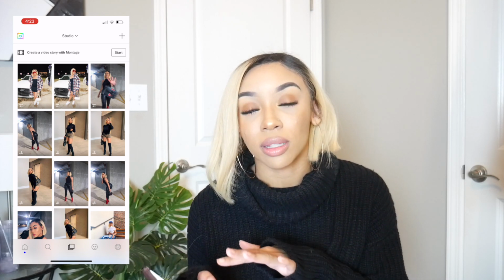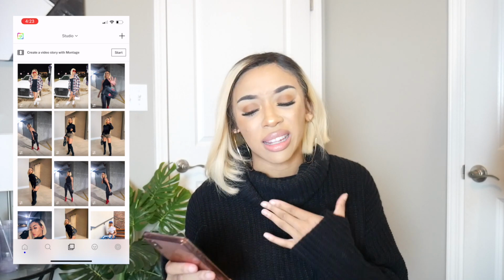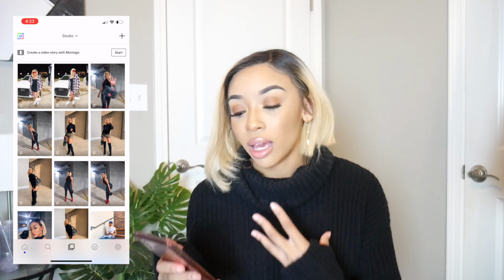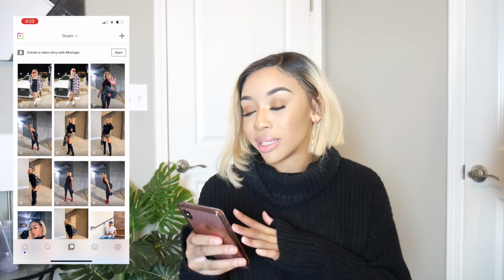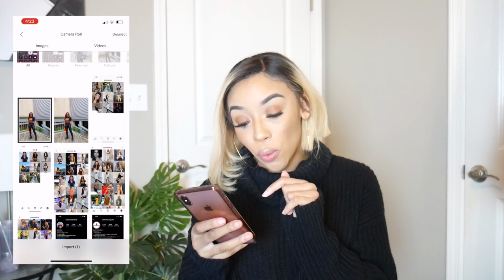I spend the least time in this app, because this is basically just filters, like last minute exposure, touch up, saturation, things like that. And with my page, I don't like to overdo it with the filters, so I don't spend too much time in this app. But let's just go ahead and get the picture we just edited in there.